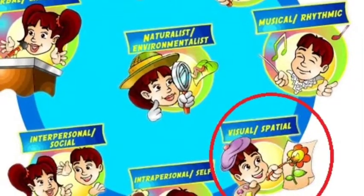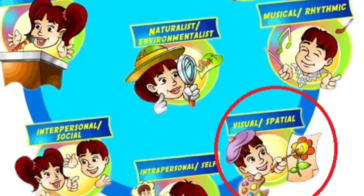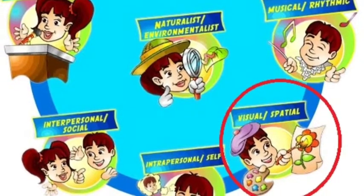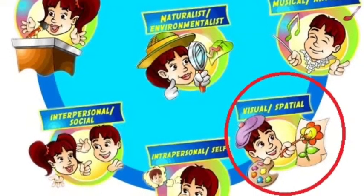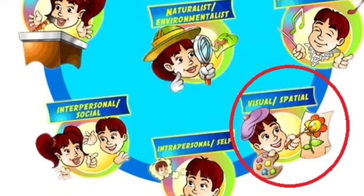Visual spatial. These learners are engaged by visually stimulating games and videos. They often enjoy doodling and designing. They will benefit from integration of visually rich activities and activities that allow them to portray their understanding and ideas through images, such as illustrating a book.